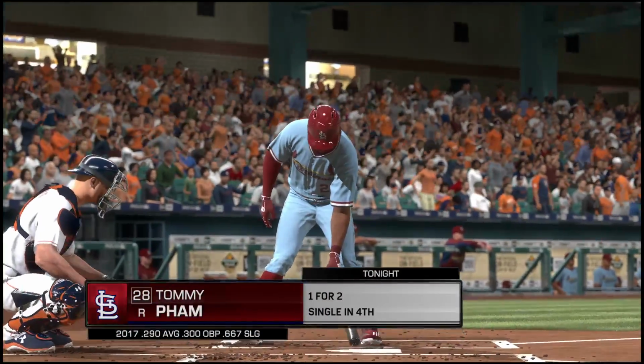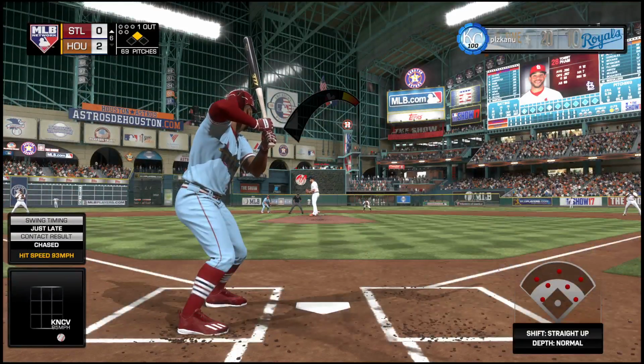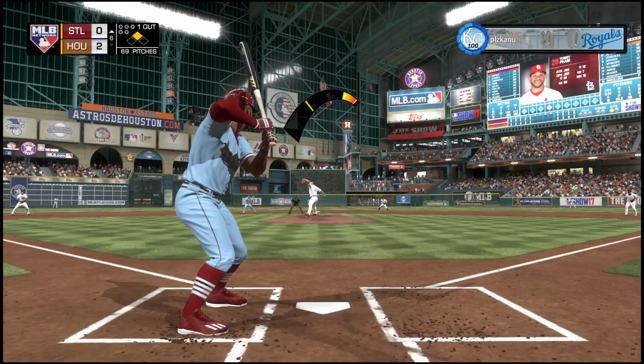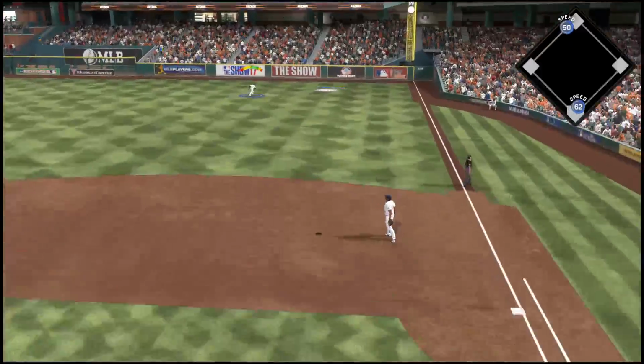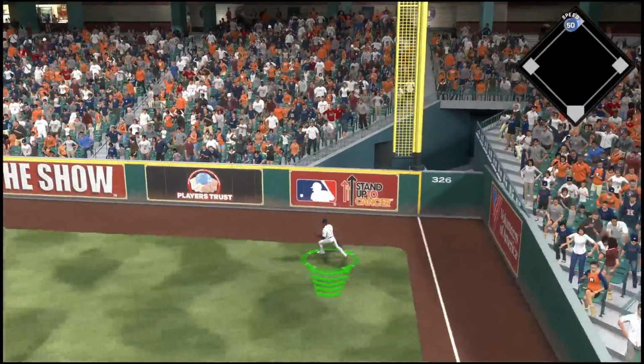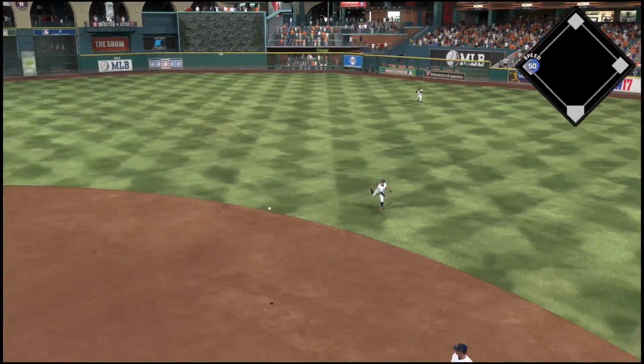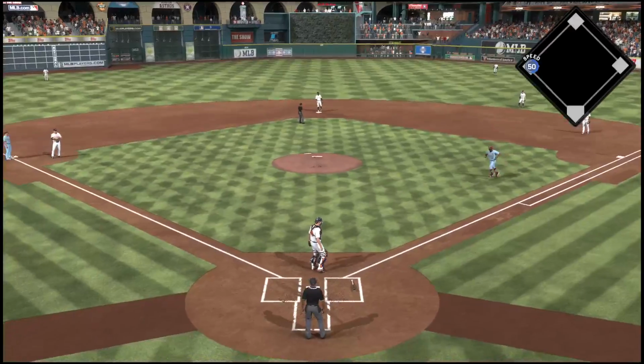Digging in and looking for more. Tommy Pham. He's 1 for 2 in the ball game. First pitch of the at bat on its way. Fly ball out to right field. Dyson on the run. He makes the catch, and the runner from second will tag and hit for third. And he's up to third safely now with 2 gone in the inning.